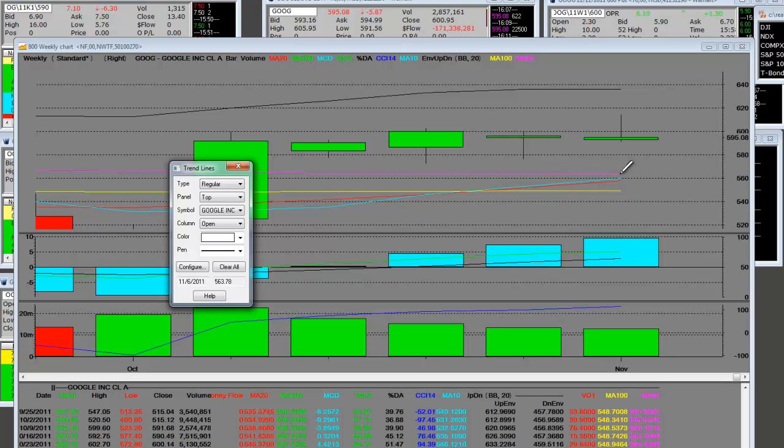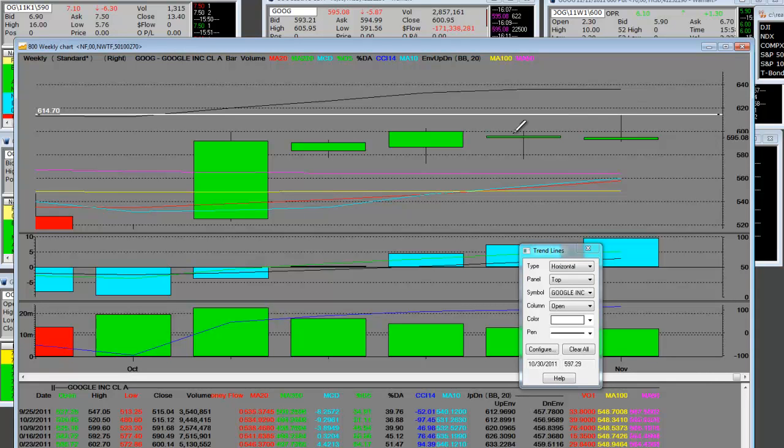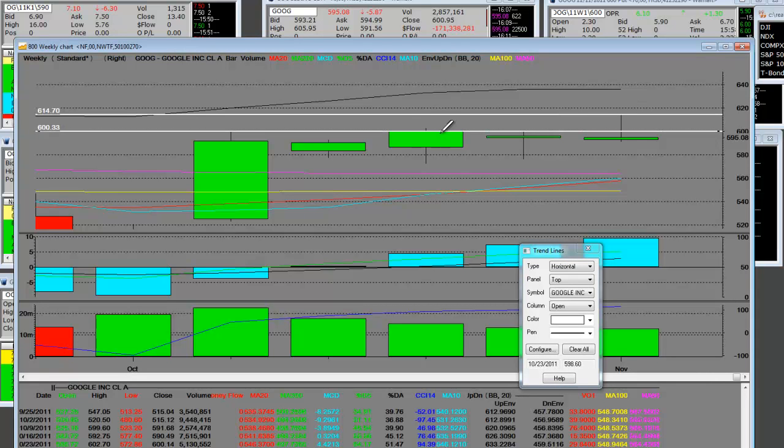No matter what happens, yes, they're always the benchmark of support level. However, the buyer and the seller from this period of time, from 1 week, 2 week, 3 week, 4 weeks, this is the fifth week. So we know we made that high and we got up there. We also know that this weekly bar here, we have to consolidate and close above 633.